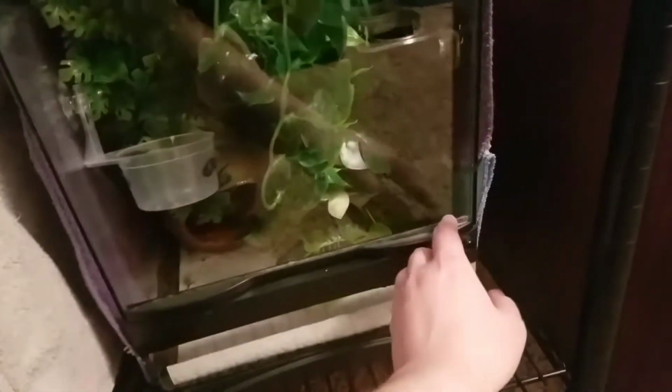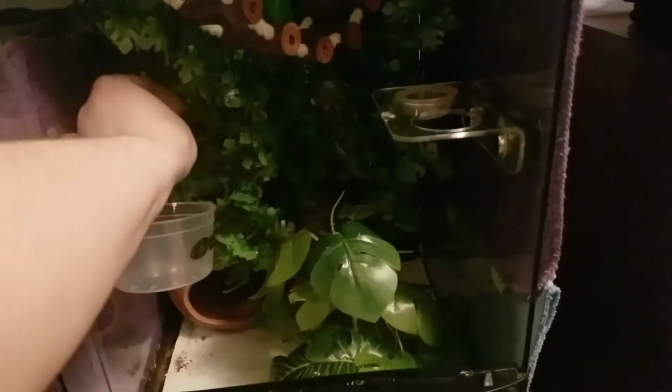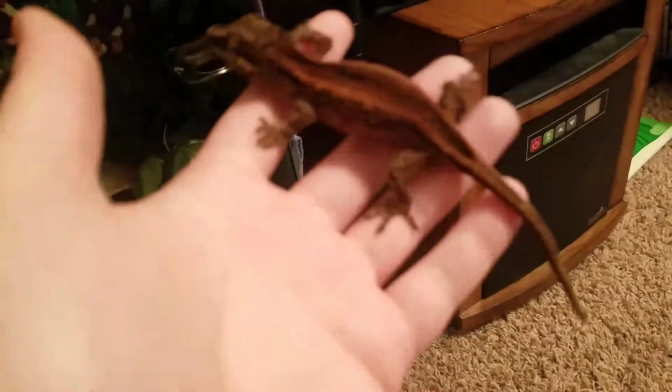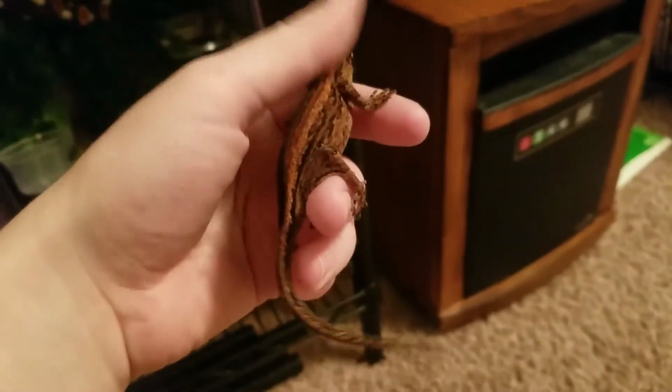And then of course we got the gargoyle in here, which I'm thinking she's probably hiding, because she normally is not out in the open. Yeah, I'll show her to you real quick. If I can get her. Yeah, here she is. She's all fired up and really pretty. So she's getting big. She will be a year old in November.